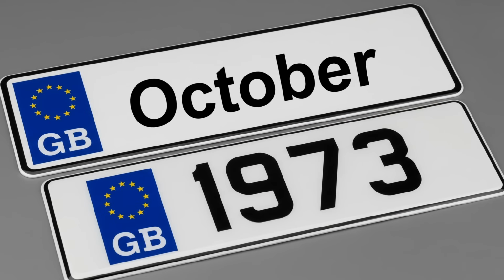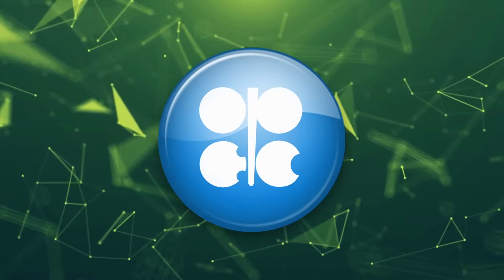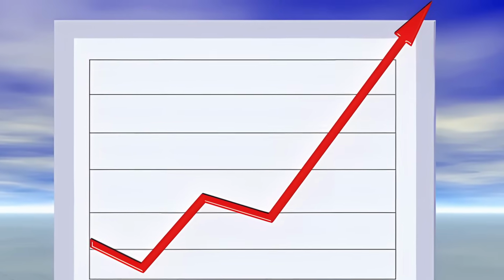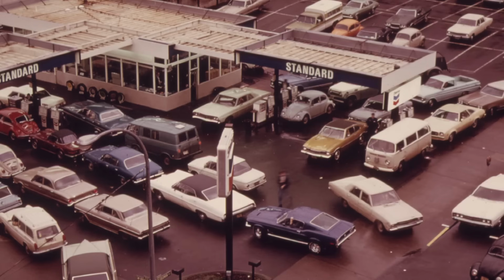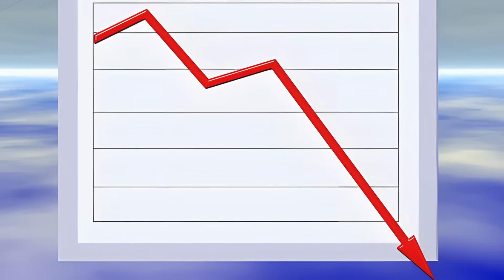Then, in October 1973, the bad news started, as the fuel crisis was triggered when Arab members of OPEC imposed an oil embargo on nations that supported Israel during the Yom Kippur War. This action caused oil prices to nearly quadruple, leading to severe oil shortages, rising inflation and long queues at petrol stations. As a result, demand for large family cars like the P76 plummeted across the board, affecting all manufacturers.